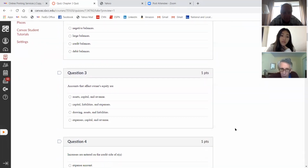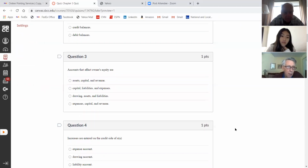You want to try this one, Roby? I haven't even looked. This might be a tough one. Number 3. Accounts that affect owner's equity. Let's see. The answer would be D here: expenses, capital, and revenue, right? What affects owner's equity? Really only a couple of things. The owner puts money in the business, okay? You made a profit, which means revenues and expenses. So the answer is D, okay? You good with that one, Riley? Okay.